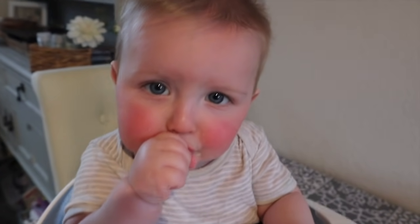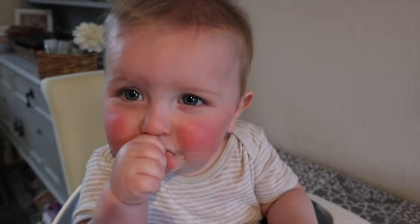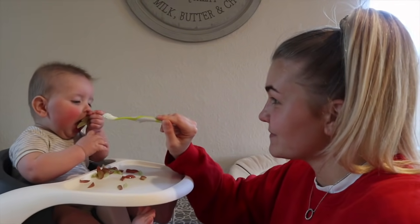If I'm honest, he normally just sucks on the grapes, but I only give him 2 grapes and then cut them into 8, so it looks like there's loads, but it's literally 2 grapes worth. And yeah, I think he just likes sucking on it because of his gums and things.